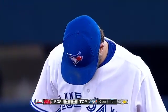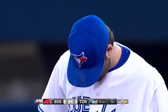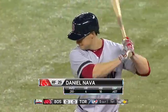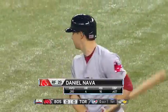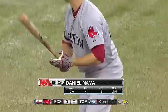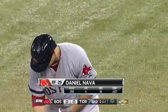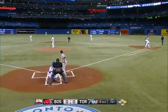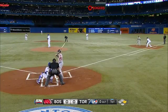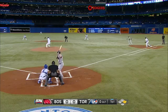So now Morrow has to work out of the stretch immediately. And with that, you have to keep your eye on Ellsbury. He's 11 for 12 in steal attempts this season. Daniel Nava, boy, he has stepped it up. .310 average, but look at the RBIs. 16 RBIs for Nava, who was not figured to be a big part of their offense, but he has turned into that. Ellsbury will work for the big lead.